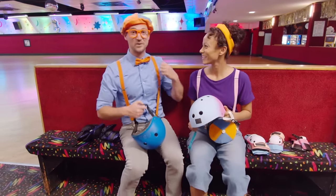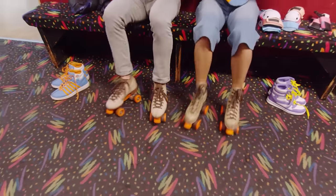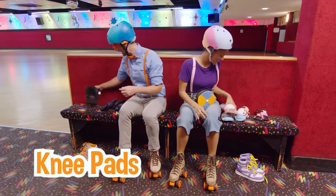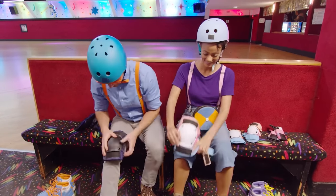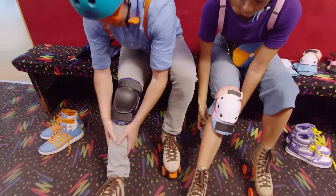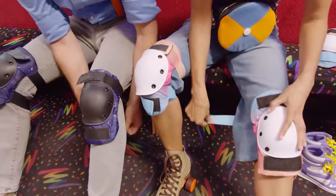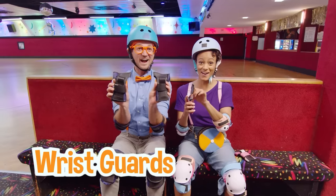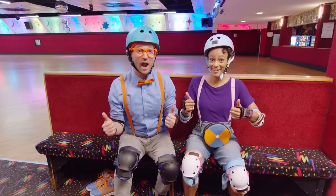Shall we gear up so then we can roller skate? Yes, I can't wait! Yay! Alright, let's go! Whoa, now we have our skates and our helmets on! We should probably put on our knee pads! Ooh, knee pads, my helmet! Whoa, yeah they do! Safety is super fun. All right, now that we have our safety gear on, let's go ride.